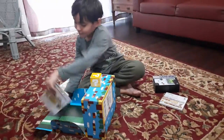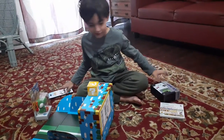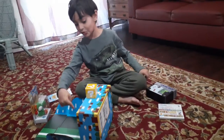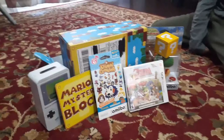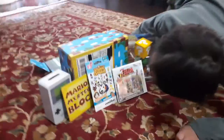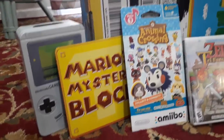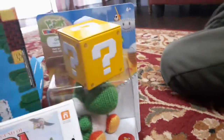All right. Well, maybe we should take everything out. What do you think? Let's try it out. The first thing I want to take out is... All right. I think it's more toys. Let's see. So, we have the Game Boy box, the little mystery block sign, the Animal Crossing, the Zelda, the Yoshi, and then the little coin box.